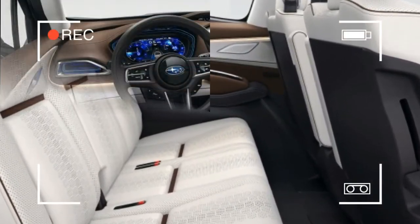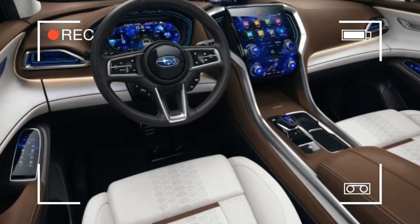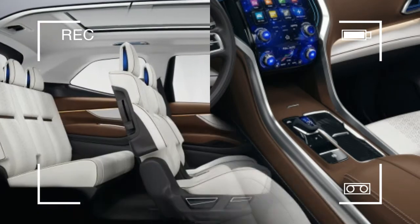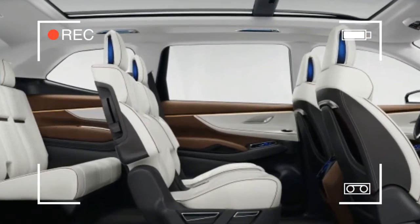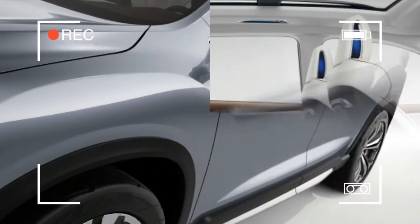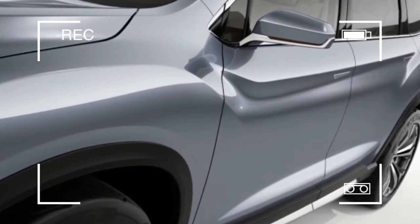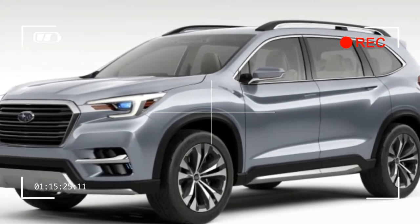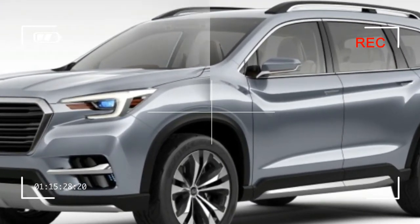Subaru Ascent concept, previewing Subi's three-row SUV, official photos and info. April 2017, by Greg Fink.